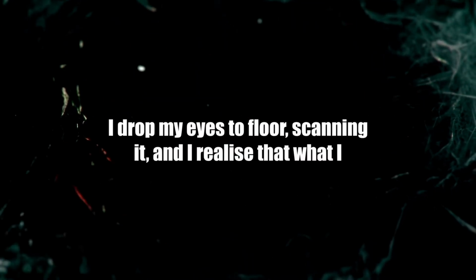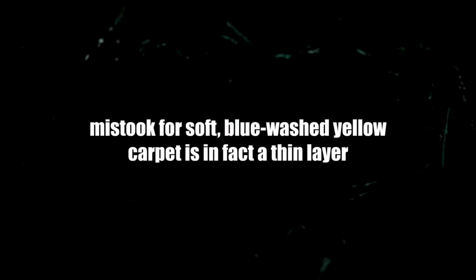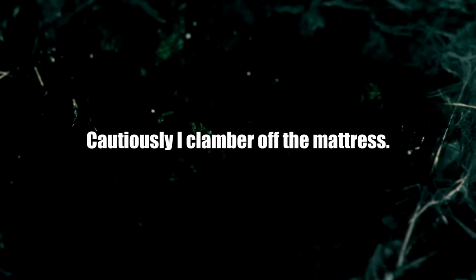I drop my eyes to the floor, scanning it, and I realize that what I mistook for soft, blue-washed yellow carpet is in fact a thin layer of what appears to be fine sand. It's all so surreal. All right, enough of this. Cautiously I clamber off the mattress.